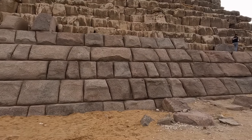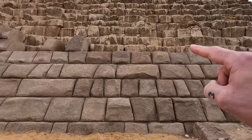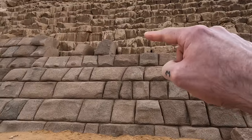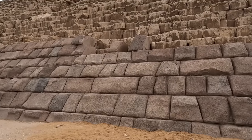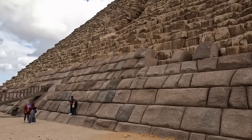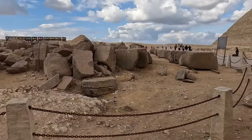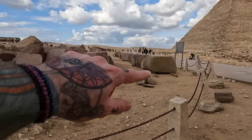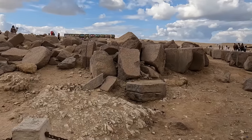So the project is an ongoing 3-year project to replace the casing stones onto the exterior of the Pyramid of Menkaure. And again, you can see the line of stones over here that have been moved and put back on. Those weren't here a month or so ago.